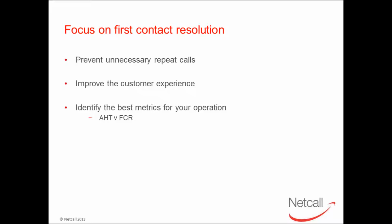Absolutely. First contact resolution is key for a number of factors. In terms of queues, it's a real big driver to prevent unnecessary repeat calls. So that's really important. You can reduce inbound demand by reducing unnecessary repeat calls, resolve the contact and resolve the issue on the first contact. Of course, this also improves the customer experience, and customers want this.